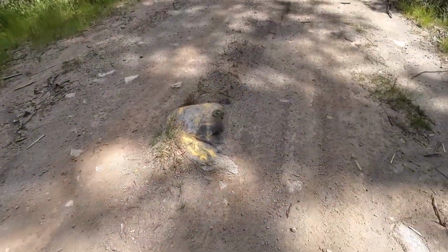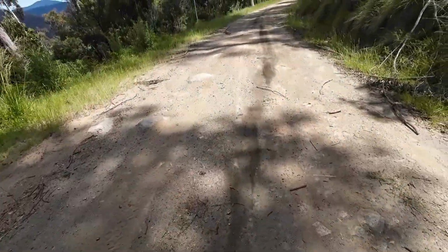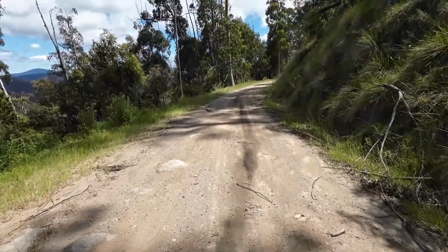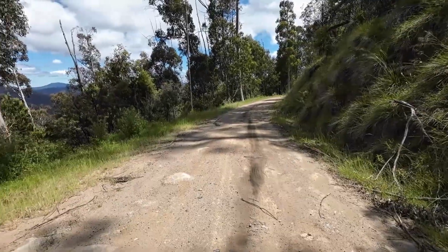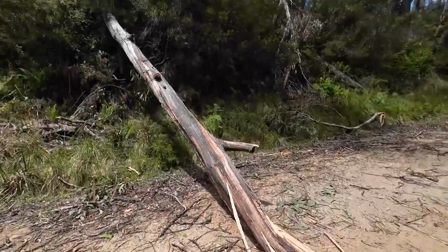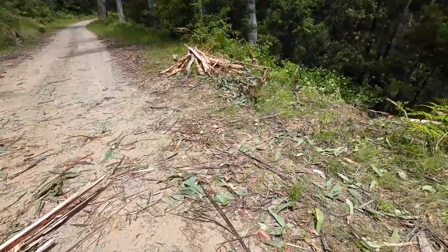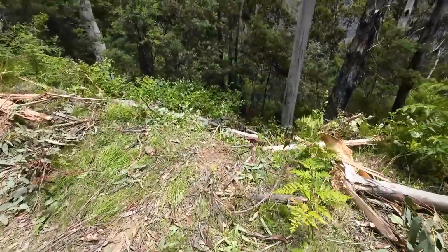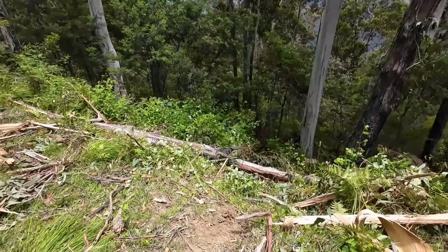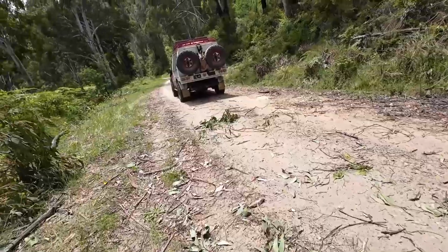So, just driving along and I noticed something. A nice big rock and a nice big long oil stain. I think someone had a bit of a problem. While I was up on this track, this one fell down. Anyway, all cleared now. And we'll be back on the road again.